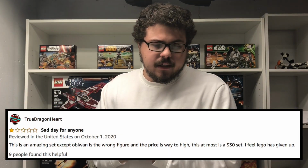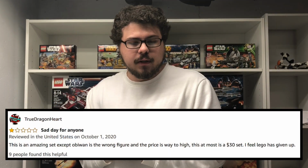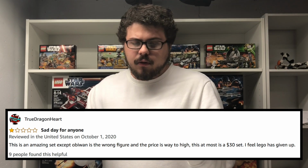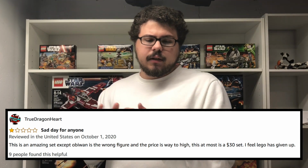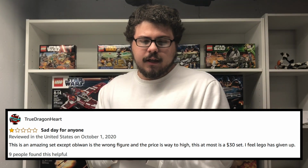Moving on, guys, to the Grievous Starfighter right here, the best value set of the world, right? The True Dragonheart says, one star, sad day for anyone. "This is an amazing set, except for the Obi-Wan figure is wrong and the price is way too high." Both those I agree with, and then he also says this is a $30 set at most. I feel like LEGO has given up. I also feel like that, but I genuinely don't feel like a $30 set would be what it's worth. I think I've said before, $60 as is would be awesome, or if they kept it $80 and put Cody in there. Either way, that's kind of my opinion on it, but nonetheless, pretty funny review right there.